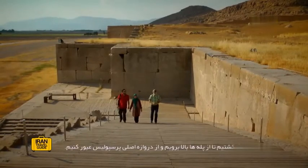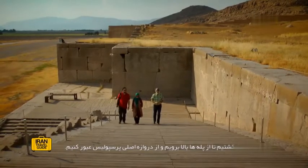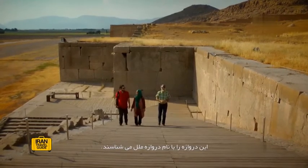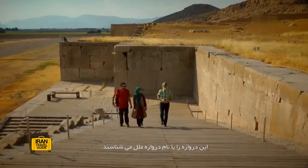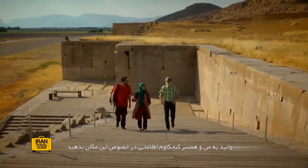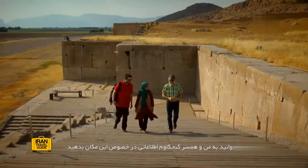So we are back, just walking the stairs, going toward the main gate of Persepolis, which is called the Gate of All Nations, Darvaze Milal. And maybe you can give us some information for me and for my curious husband about this place.